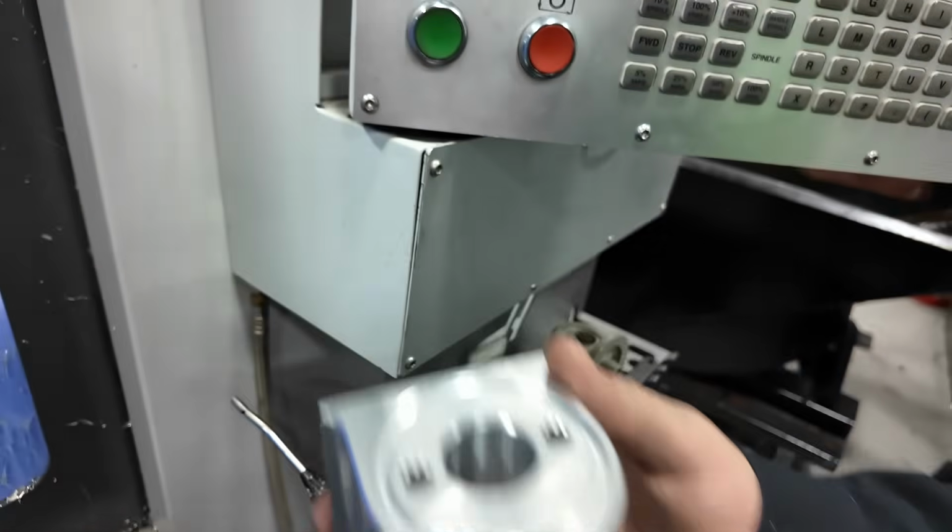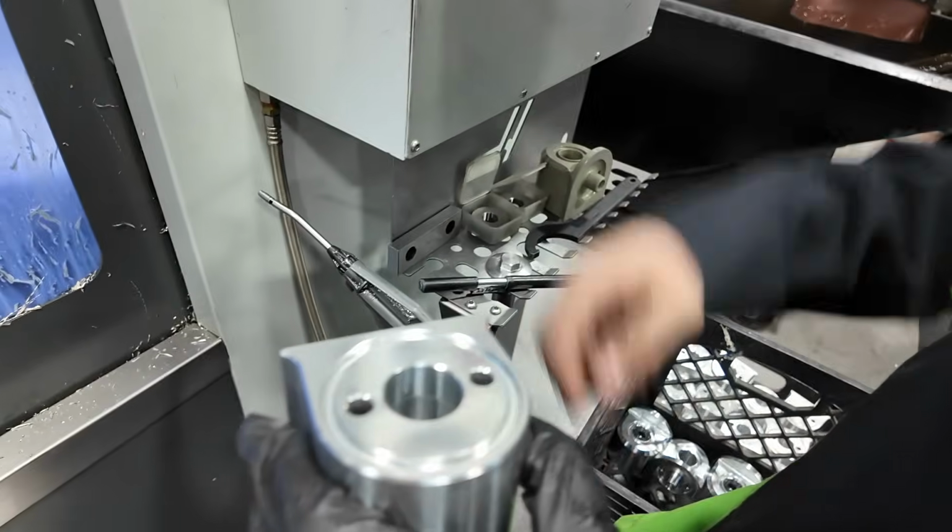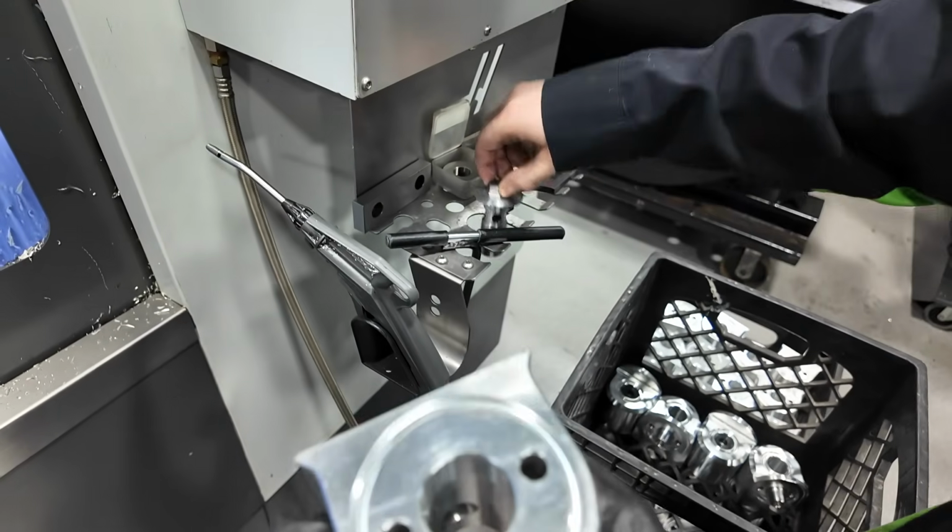You can see from this angle that all the operations start off as just a big block of aluminum. Oh, and then this is what it's doing right now. So it has the O-ring fitting, and then for the oil to go through. And the filter. So this goes in here.